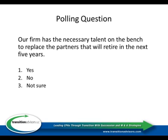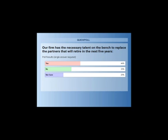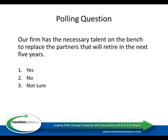Okay, I've closed the poll, and here are the results. Looks like 44% of our attendees indicated yes, 33% no, and 23% not sure. Okay, it's actually better results than what I expected. We have a strong group on the line with us today. So the 44% that feel confident they've got the talent on board, congratulations. And for those of you that aren't sure or that know you don't, let's talk for a minute about how to fix that problem.